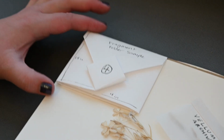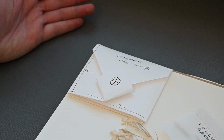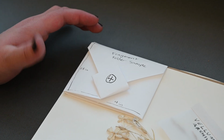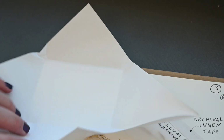And then the fragment folder, another new addition, we use to store any broken specimens that may have fallen off. So we can use it later in DNA barcoding and destructive sampling, but also so we can keep all of the specimen together. Our lovely origami.